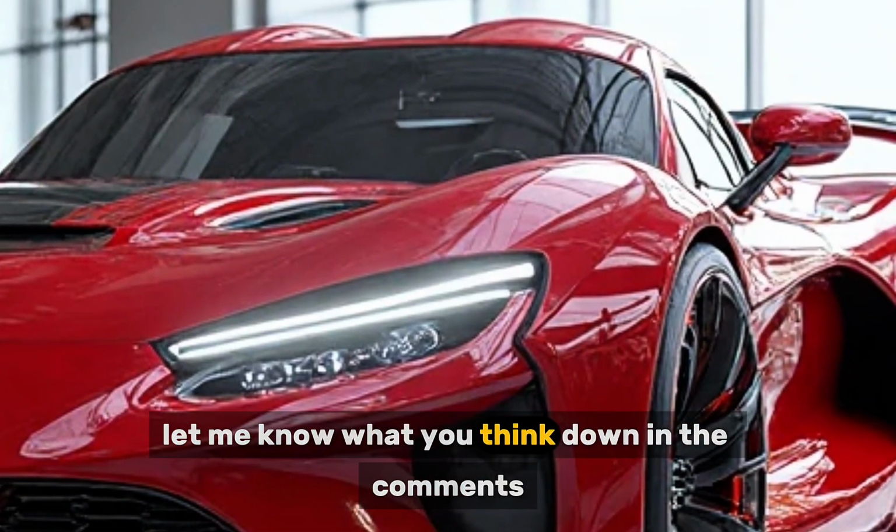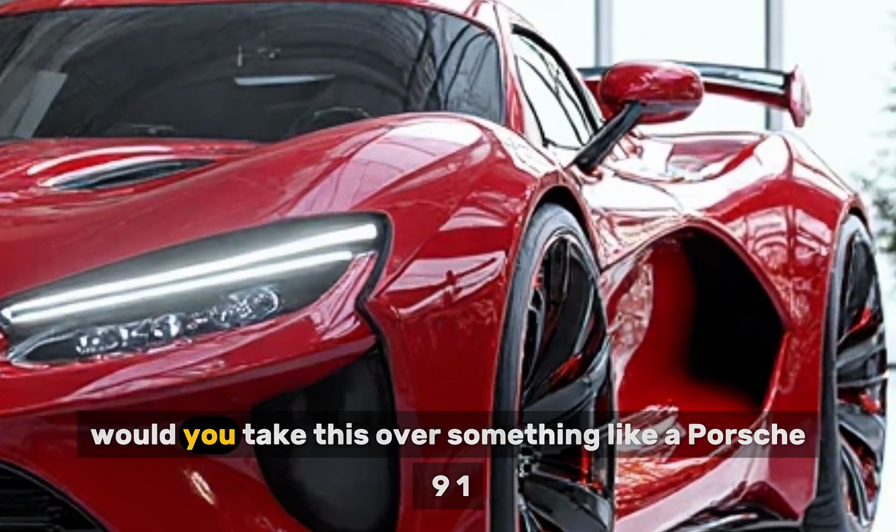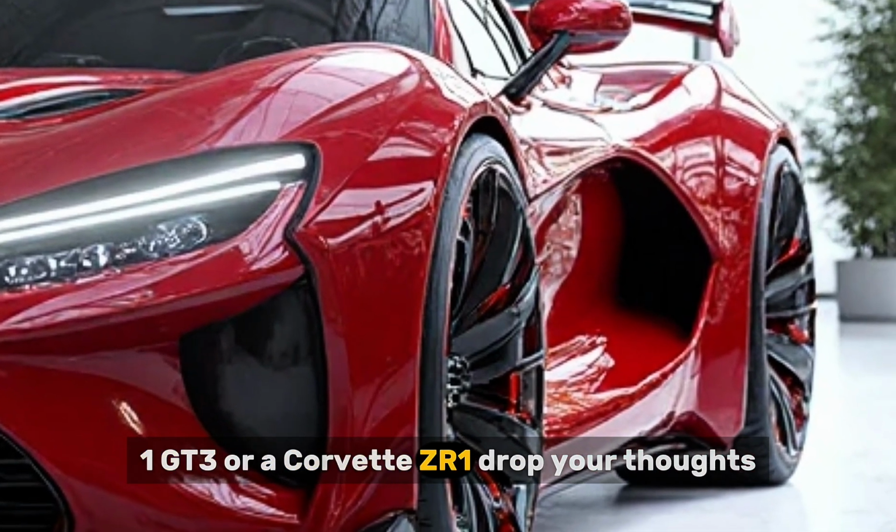Let me know what you think down in the comments. Is this the return the Viper deserved? Would you take this over something like a Porsche 911 GT3 or a Corvette ZR1?